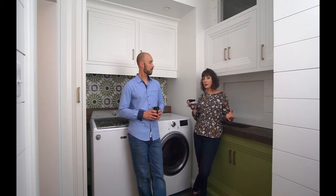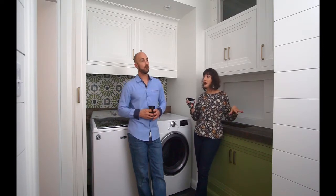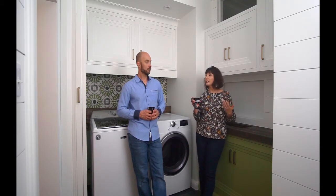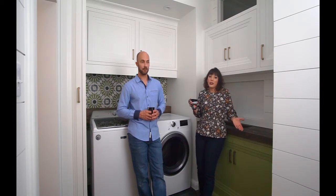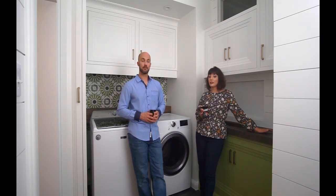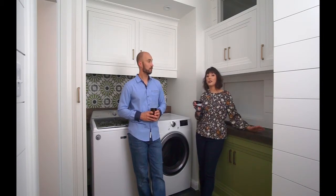So, the focus is not on the laundry room per se, although that's what we're highlighting today, but the focus is on increasing your equity. We want to get people who are homeowners to be able to grow their money, and one of their largest investments is their home. Based on the choices that you make, ignore, or don't make, it can have an impact on the equity that you have in your home.